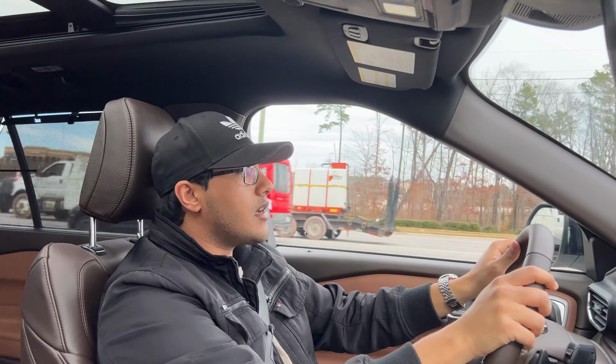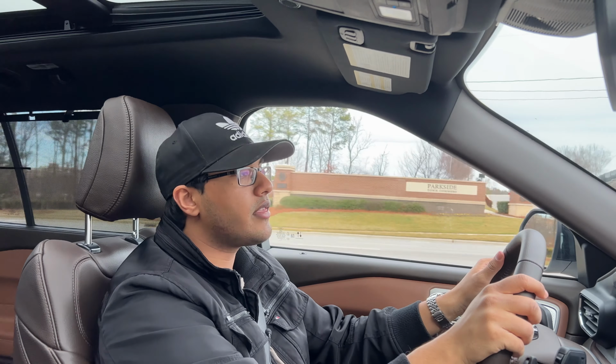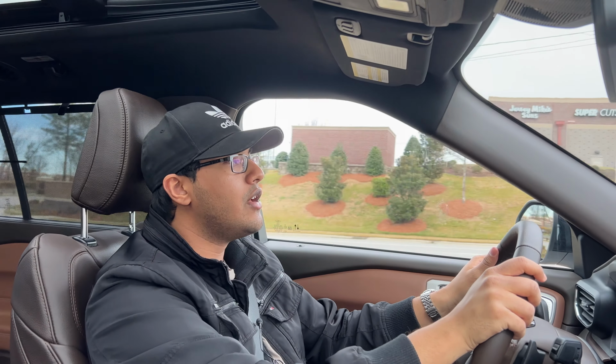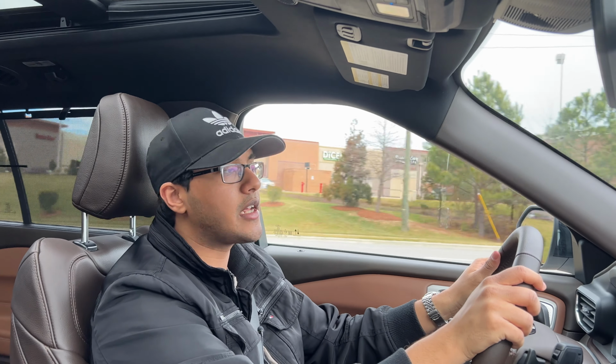So I think we discussed this vehicle pretty in depth right there with the driving dynamics and with the competitors. Let's go ahead and transition over into this interior segment now.